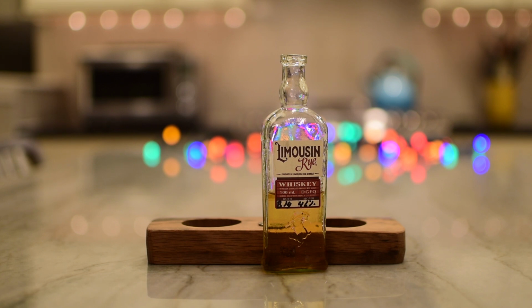High 80s? I might actually go into the 90s with it. Really? I might give it a 92. Oh, very nice. 92 for a rye. No, 92 for a whiskey. I think this is a really good whiskey. You're feeling generous. As a rye whiskey, it's a very good rye whiskey. Really generous. But as a whiskey alone, it's a very good whiskey. I might give this a 92.